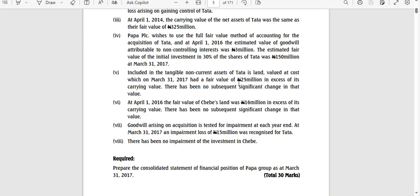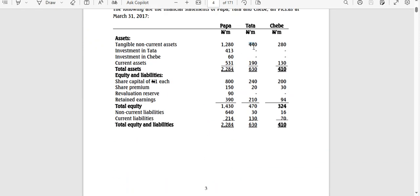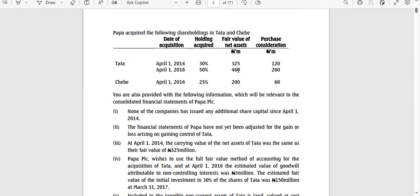Okay. As at the beginning of the year, no, it has been included in the tangible asset, which means this fair value of 25 million has been included. Now, that 25 million, we are trying to break out, we want to get the retained earning from this 460. The retained earning between 2016 and 2017 for Tata is 440 and 460, right? That means the retained earning came down in 2017. But before that, we have this 460 as their retained earning.